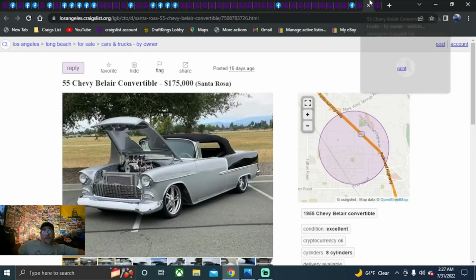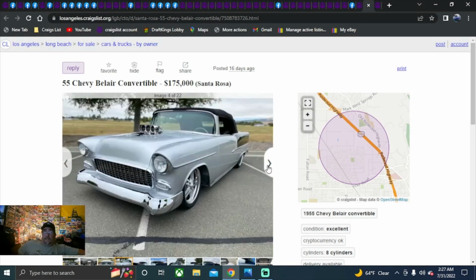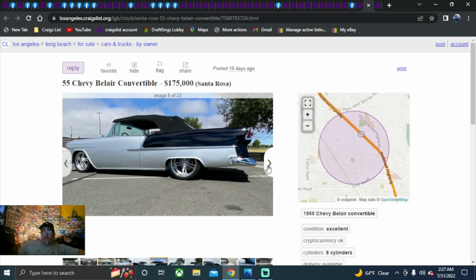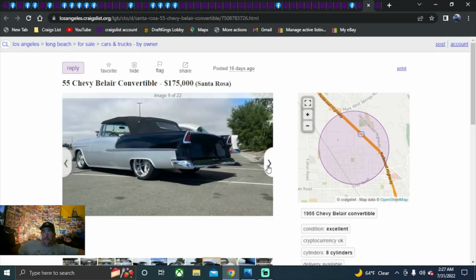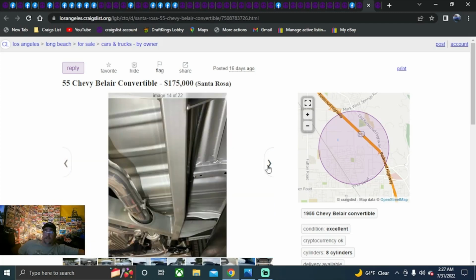On to another one. This is going to be our highest one. It's going to be in Los Angeles. It's a 55 Chevy Bel Air for $175,000. I know it's supercharged, probably big block, and it's convertible, but I would rather have that other one we just looked at, and for like 90,000 less. But that's me. If you're looking for a Pro Touring mod, supercharged through the hood convertible, I don't know why you would do that, unless this isn't a true convertible.